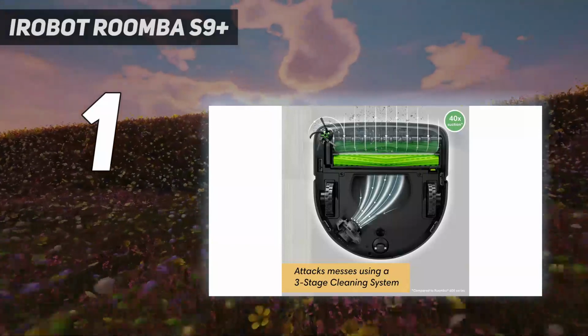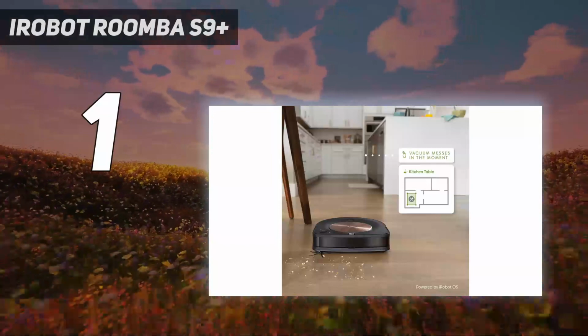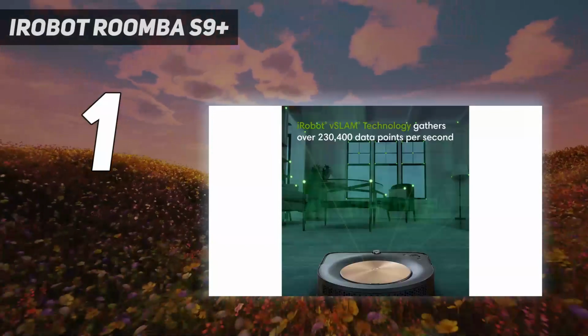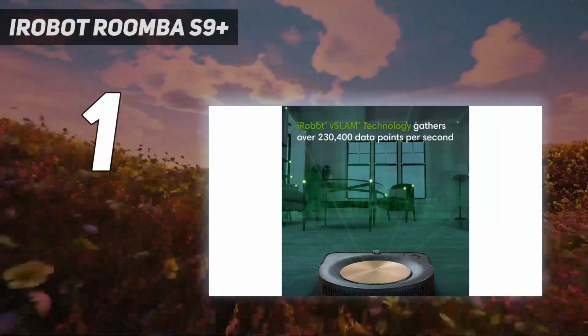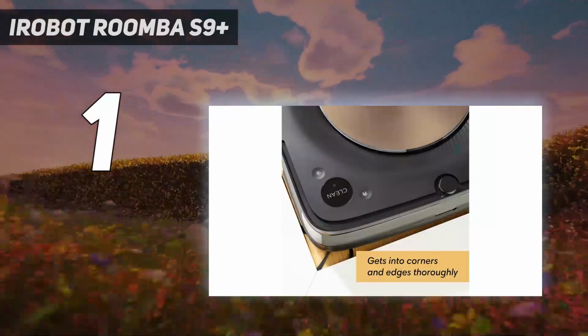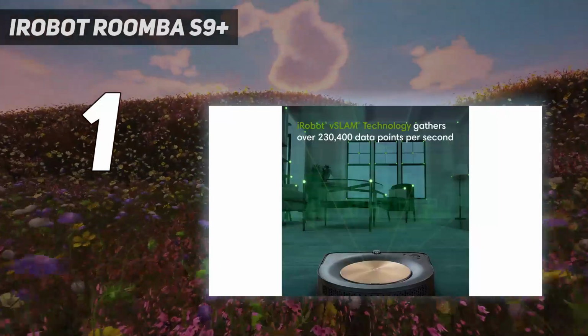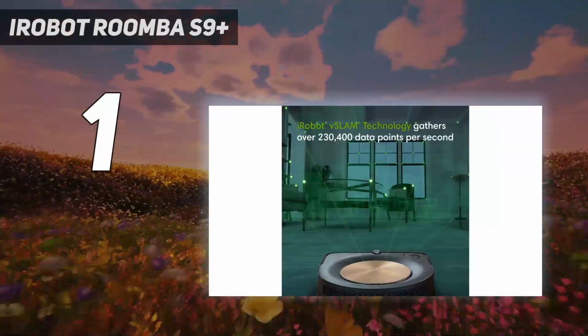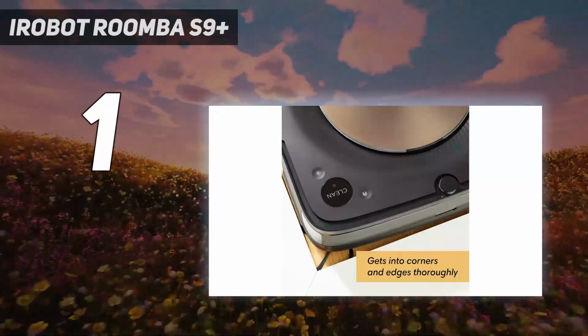It has advanced mapping, so it can record and remember a blueprint of multiple floors of your house after just a few trips. You can then label individual rooms, and tell the S9 Plus to clean specific rooms on specific days. I suggest scheduling it for when you're out of the house, as this is admittedly a noisy robot vacuum, particularly on hardwood floors. I struggled to have conversations as it cleaned.